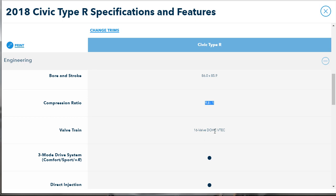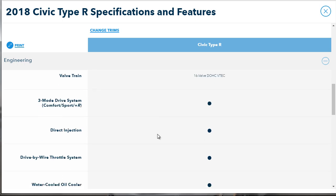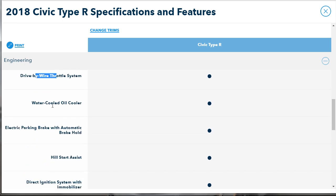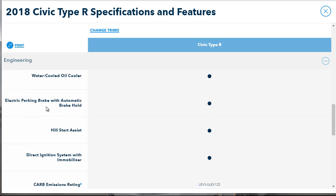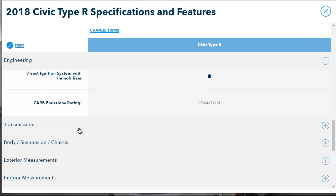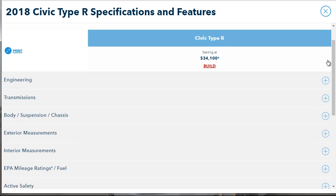All right, so you've got the 16-valve dual overhead cam VTEC engine. You got the 3-mode drive system, the suspension, which comes in Comfort, Sport, and Plus R. It's a direct injection engine, drive-by-wire throttle system, water-cooled oil cooler, electric parking brake with automatic brake hold. We kind of saw that button in the interior. Hill start assist, direct ignition system with immobilizer, right? I think that means alarm system. And it passes emissions, basically. It's legal for emissions. And then we've got other stuff here. Let's take a quick look.